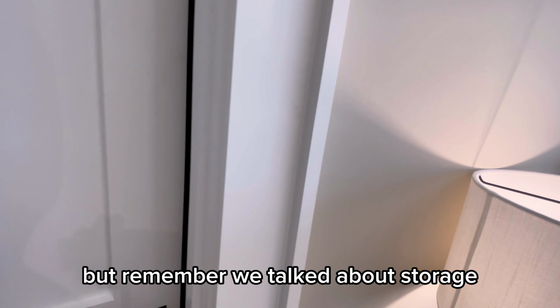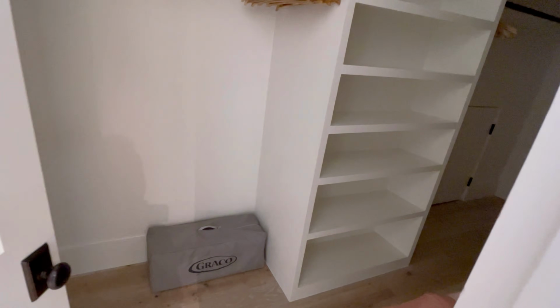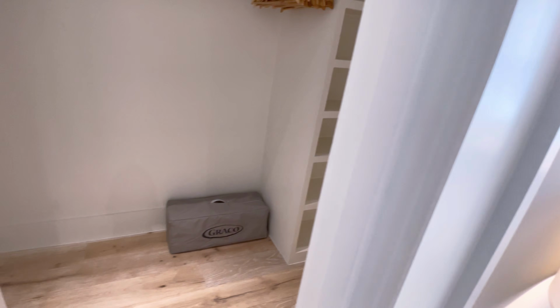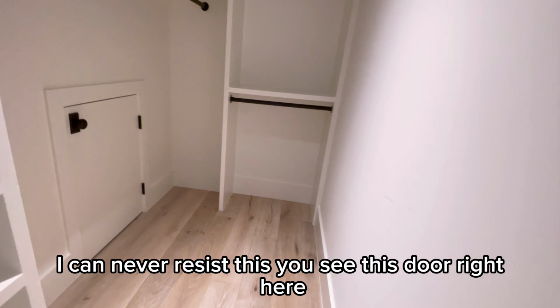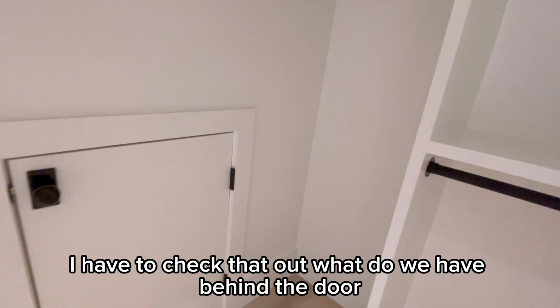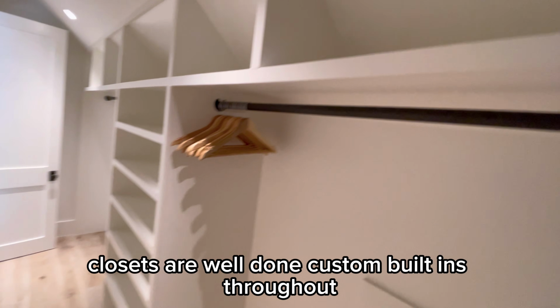Remember we talked about storage? All right, I'm like a kid, I can never resist this. You see this door right here? I have to check that out. What do we have behind the door? We have storage. Closets are well done, custom built-ins throughout.